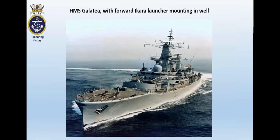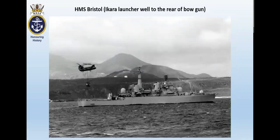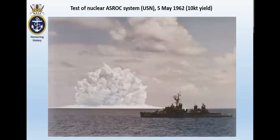HMS Galatea, as you can see here, you can see quite clearly forward where the gun would usually be mounted in the Australian Type 12s. You can see the well where the missile sits, and in fact, you can see the warhead just pointing over itself. And here is another photo of Ikara aboard Bristol. The pointer is the dome. A canvas dome, or made of canvas or other material, fiberglass, was placed over the ship to prevent damage from seas.